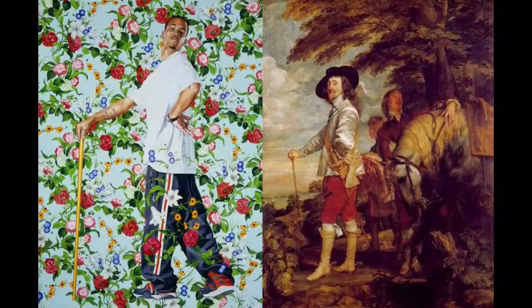And on the right there is a portrait of King Henry. I believe it's King Henry IV. Could be the third, could be the fifth. I'm not 100% sure on that one. But this is a classical painting.